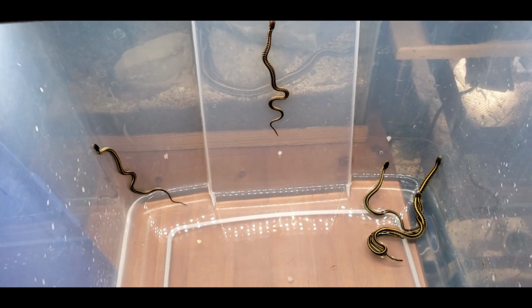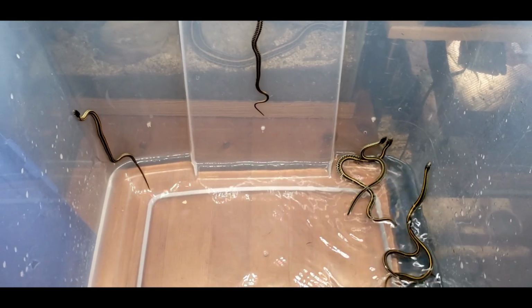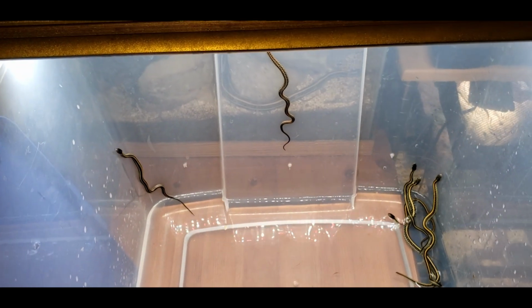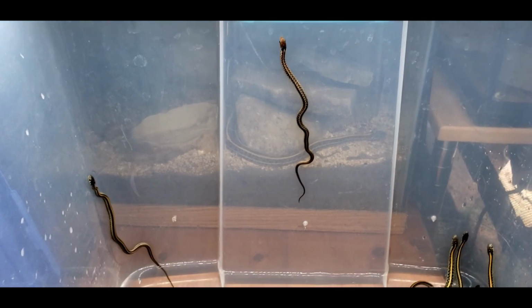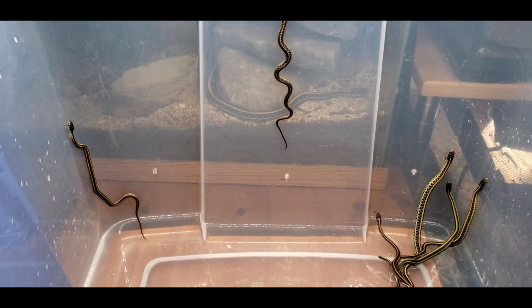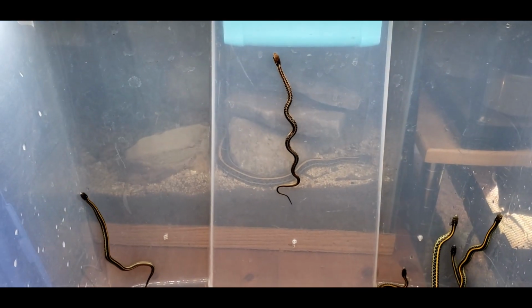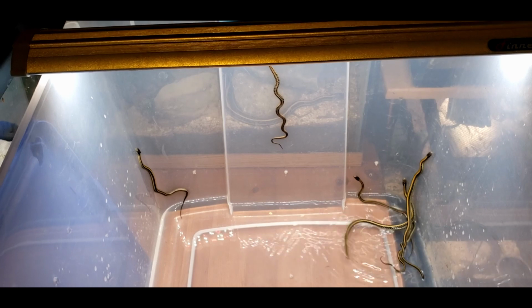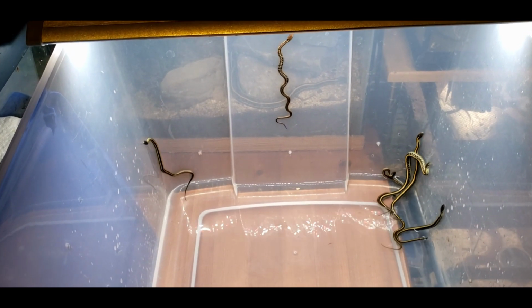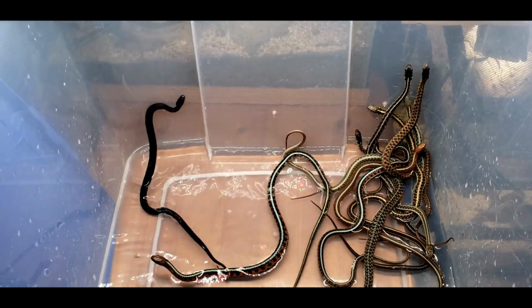Now I have another group I'm going to put in here. These guys are a little bigger. And they are a good mixture. I got a California red-sided, got some Eastern garters. So I'm going to put them in. Give me a second here, and get these guys back in their bin and put the next batch in. Alright. Back with the next batch.